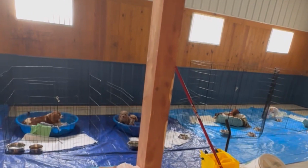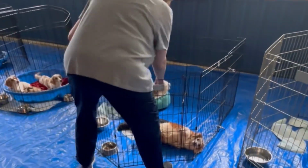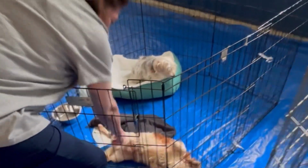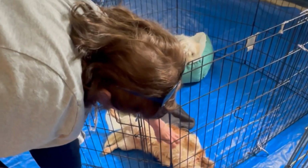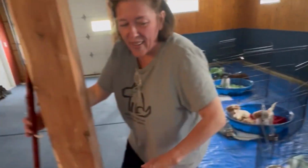So, hey guys. Oh, there's my old boy. Hi, old boy. Hi, old boy. Oh my gosh. Look at that. Hi, baby. Hi. We spent a lot of extra time with him because he's right outside the housing.